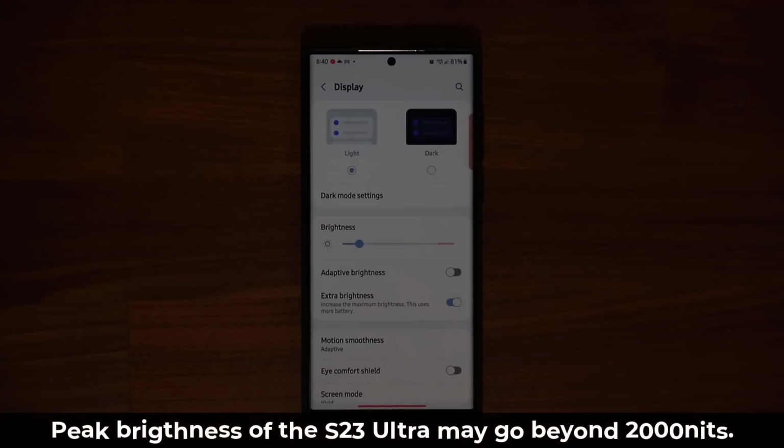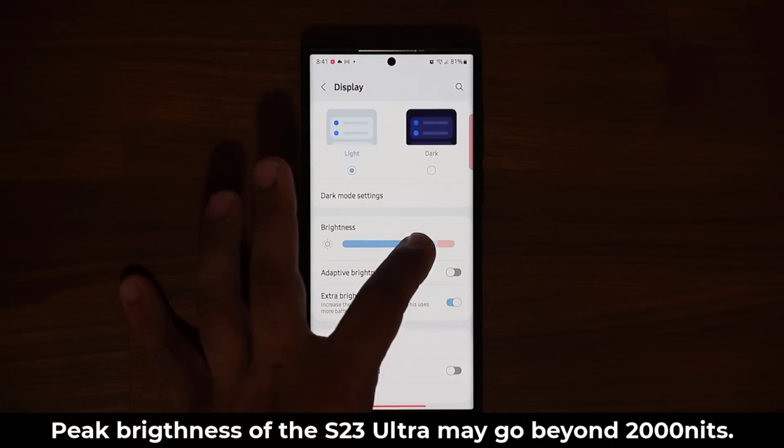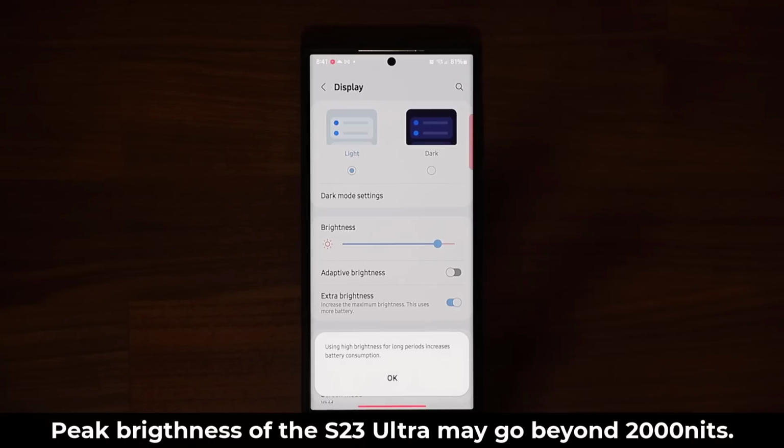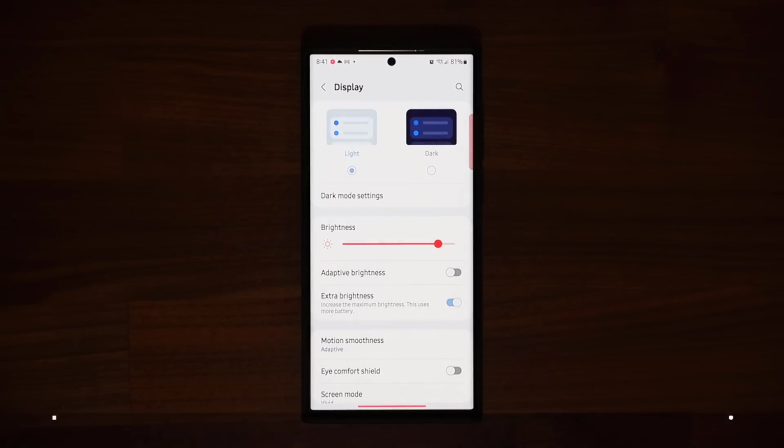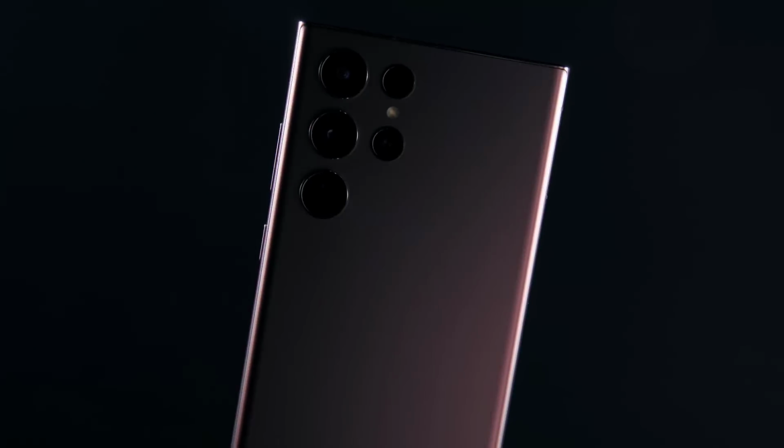Without a doubt, the peak brightness of the display will be increased to compete with the iPhone 14 Pro Max. As of now, the iPhone 14 Pro Max sports a maximum of 2000 nits of brightness, while the current Samsung flagship, the S22 Ultra, is at 1750 nits of maximum brightness, so the S23 Ultra will aim even higher.